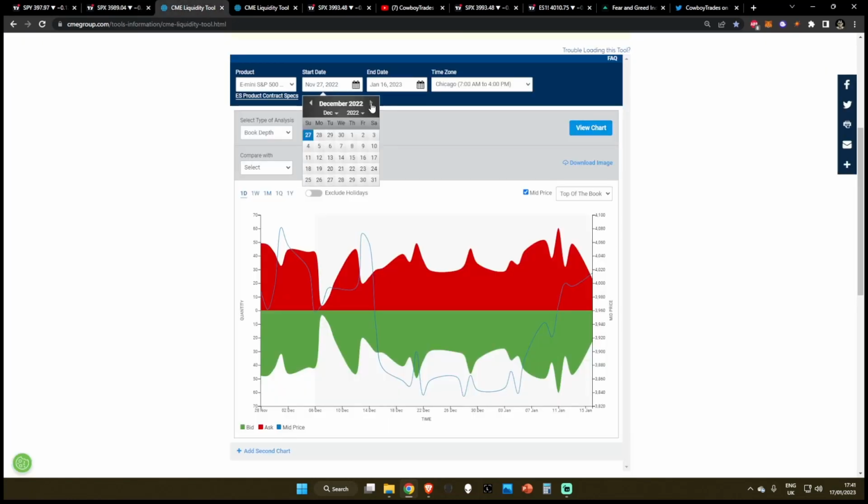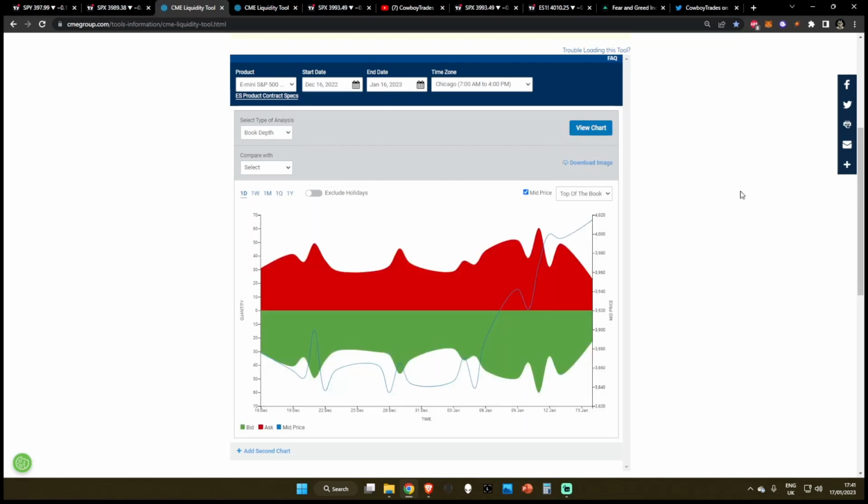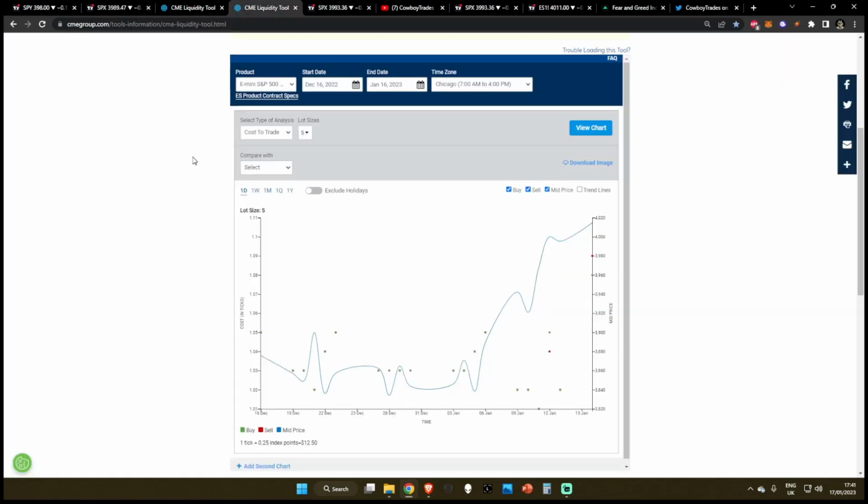If we come over to the month to date, over on the 16th, you can see mid-price bids, asks, they are all just exploding to the upside. And because the markets are rushing to the upside, because liquidity is flowing into the markets, this means that it is becoming very, very costly to trade. So if we do head over to another liquidity tool and look at the cost of trade month to date from December the 16th, 2022, up until now, as of the time of recording, January the 16th, 2023, you can see the cost to trade, how much it costs traders to buy and trade the S&P 500 futures. It is absolutely through the roof right now.